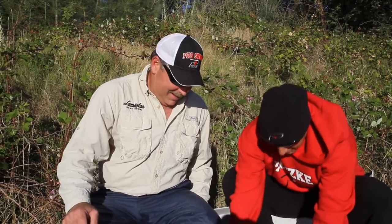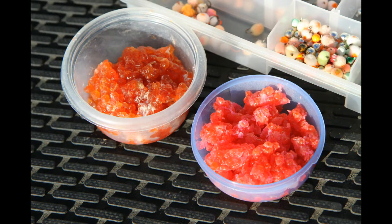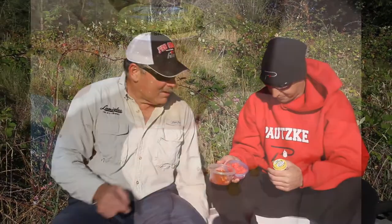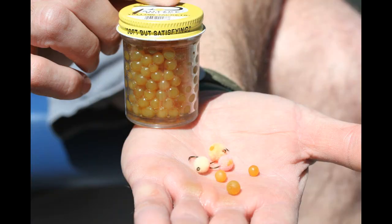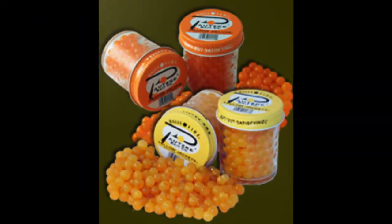I use Pautzke cured eggs a lot. They just love them. They love to bite them, and they're great. A lot of times we'll use these Glo Bugs with the Pautzke single salmon eggs soaked on the bottom for a little scent, little different contrast in colors, and the smell, I think, is a huge part of that.